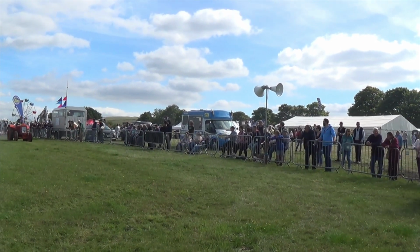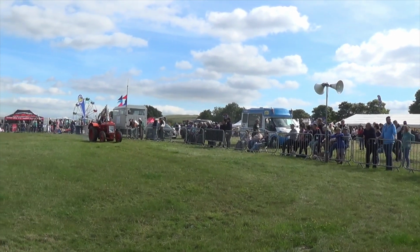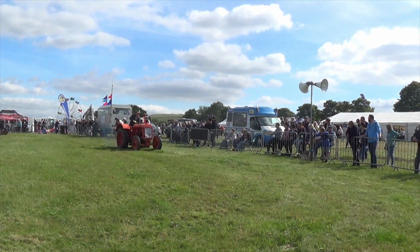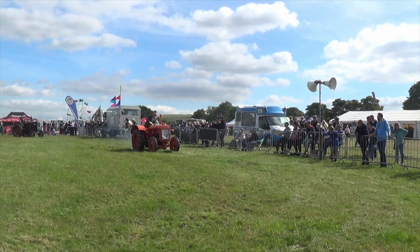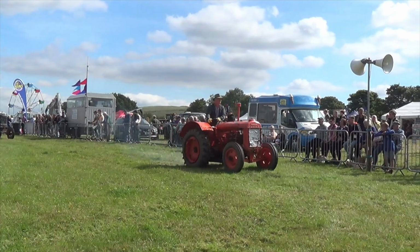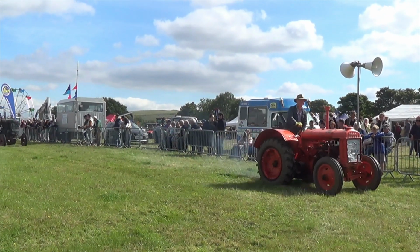And then we've got a High Mary, as they used to call them in our part of the world, or an E27N Major, which is the next model after the Standard. This one has still got the original petrol TVO engine in. They weren't very powerful, really, 27 horsepower. So later on, they started fitting the diesel engine, a Perkins diesel, into them. That's the type of tractor that I drove.